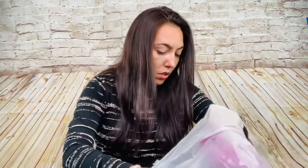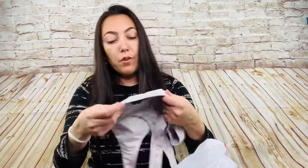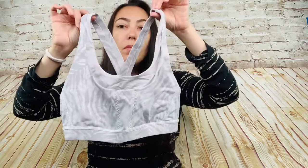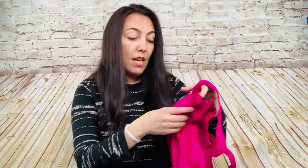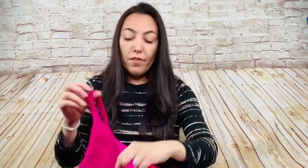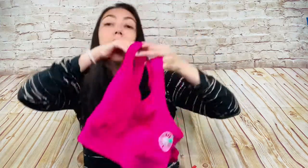Then these two things, or maybe three, I think only two left, are for myself. They are just Lululemon sports bras. I paid $10 for each one of them. You know, if I was gonna buy them pre-owned, I couldn't buy them for less than $25-30 shipped. So I decided to buy them there, since I have never found them before, and I like their sports bras very much. And they're my size.